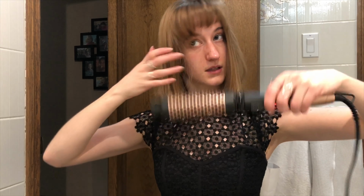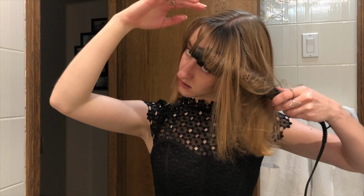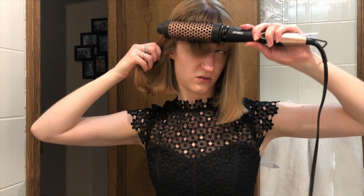So nice. So then for the bangs, just kind of brush them forward, then run them through the brush, picking them up as I go, and just letting them out.